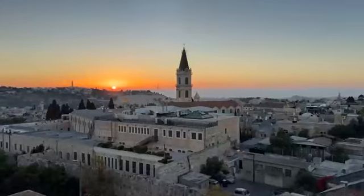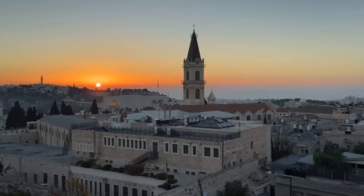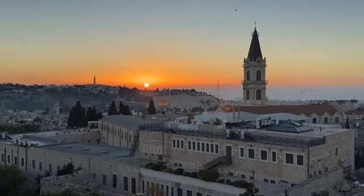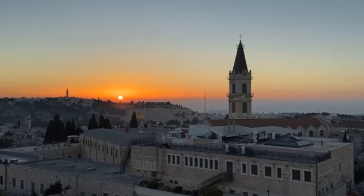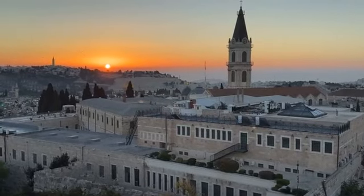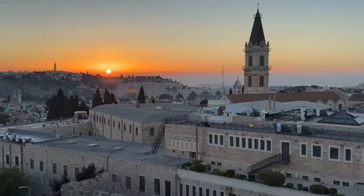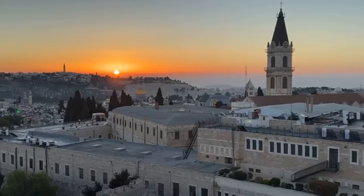Maybe we can go down a little bit more and catch those before they're turned off. The other towers were illuminated until a moment ago. Yeah, it is turned off. The other mosque, it's turned off. Just the one over by the Lutheran Tower, the Mosque of Omar, is still lit up.